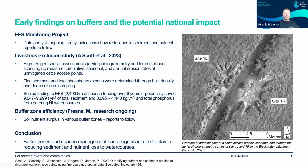So just some early findings from the work that we've been doing here in Northern Ireland on the effectiveness of buffers. The monitoring programme that's going on 24/7, where we've concentrated our efforts to create buffers in 2 small subcatchments, that's ongoing. The data is still being analysed, but certainly the early indications show that there's a reduction in sediment and nutrient, and the reports on that will follow.